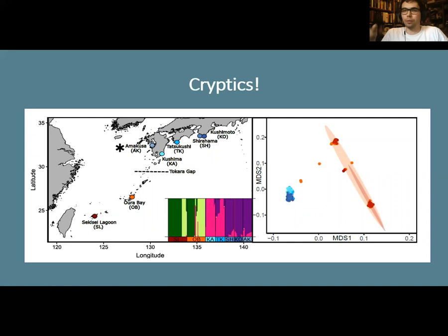So the first thing that we found was the presence of these 3 different genetic clusters. So we're calling these 3 different lineages, but since this talk is focusing only on the recent expansion, I'm only going to be talking about this single lineage that is the only lineage present in the temperate region here. So I'm only going to be talking about these 5 sites. But if you want to hear what we're doing with these cryptic species, you'll have to reach out to me at some point.